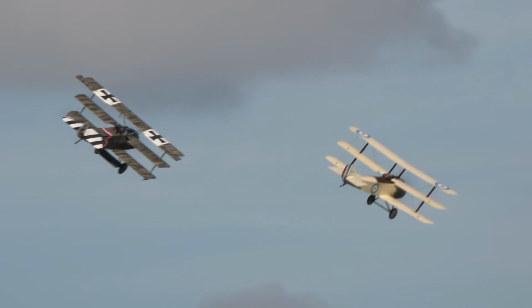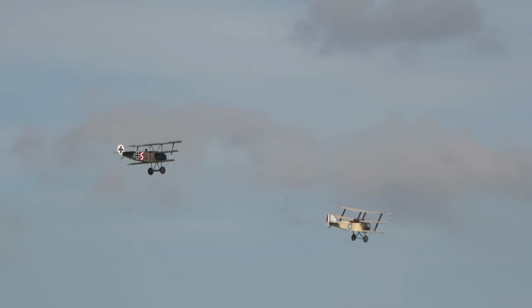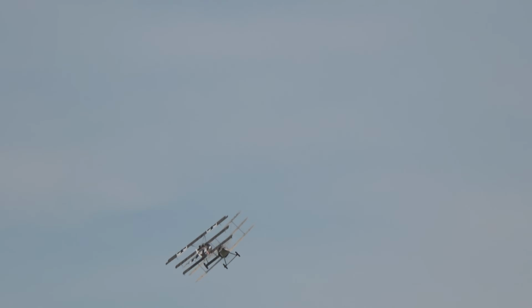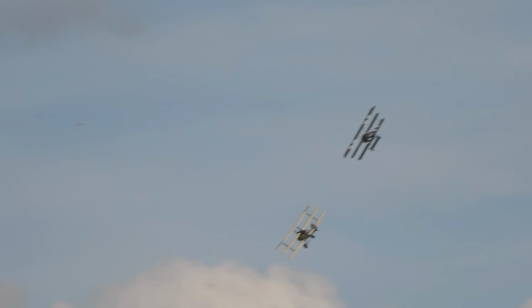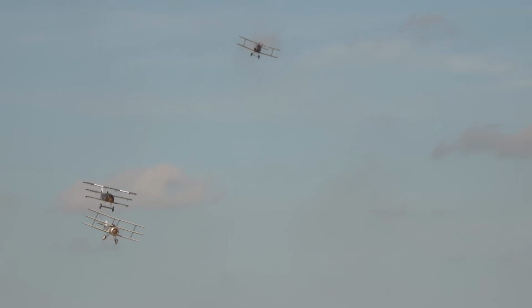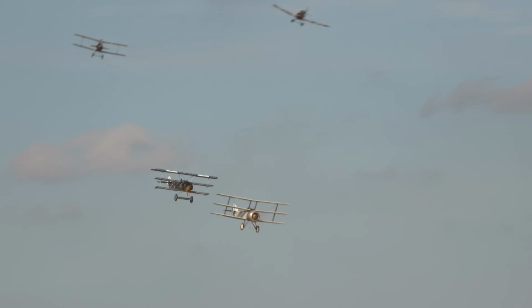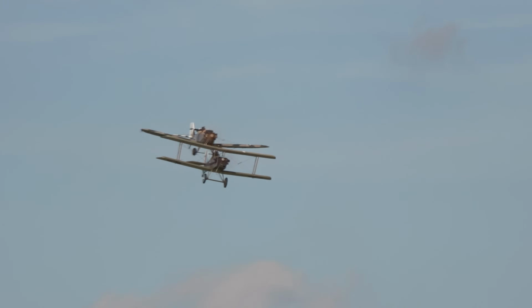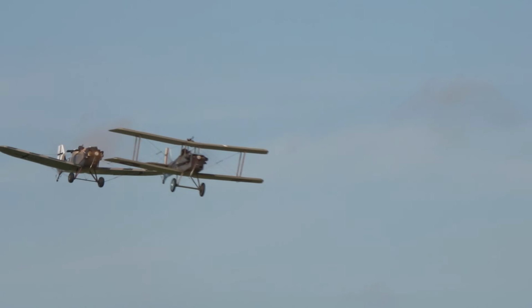The Fokker triplane first flew in July 100 years ago. It was developed in significant part as a result of the excellent performance of the Sopwith triplane when it first appeared. The main attribute of the Dreidecker, as the DR1 was known, was that it was superbly agile in the turn, so it was flown by one of the other leading German aces of the war. They were replaced by the end of hostilities by the Fokker D7 biplane. As here, Sopwith and Fokker fly past, then we've got SE-5A and CL1 in behind them.